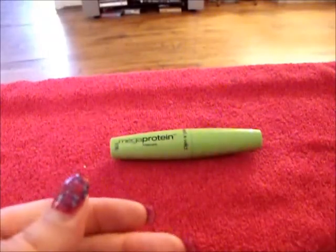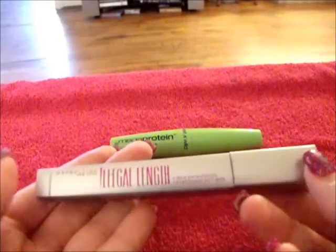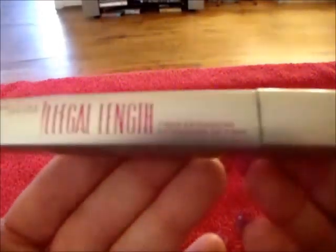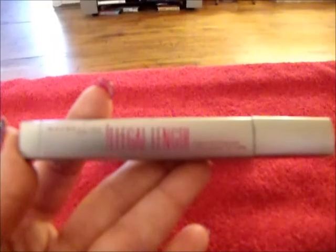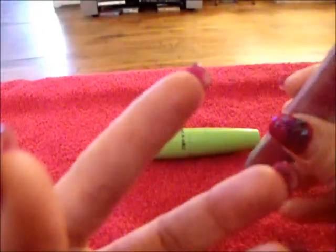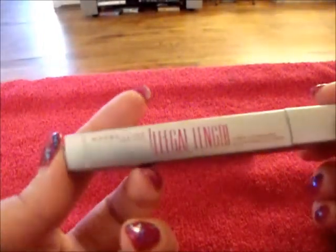Okay, for my second mascara, it's by Maybelline New York, Lash Sensational Fiber Extensions. Sorry, I was just reading it. But, yeah, it's in the color black, and the number for it is HN00, and it's called Very Black by Maybelline New York. And right now I only have these two mascaras. I need to get some other different ones and try different brands, but these are the only two I have right now.